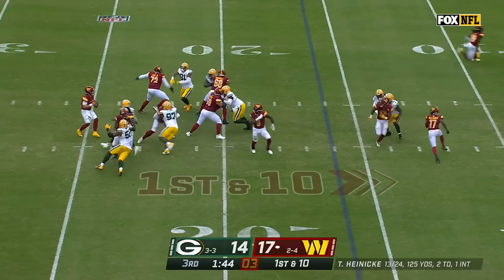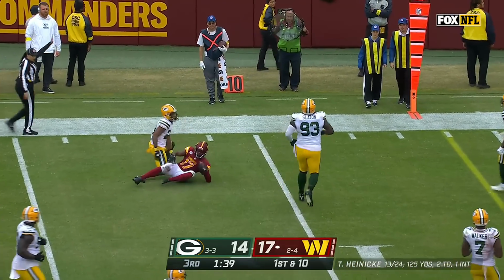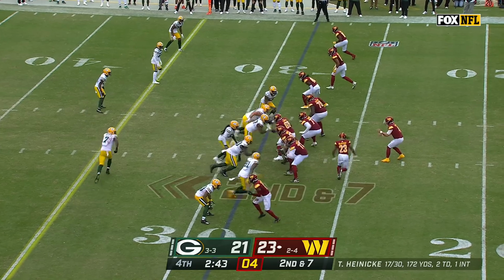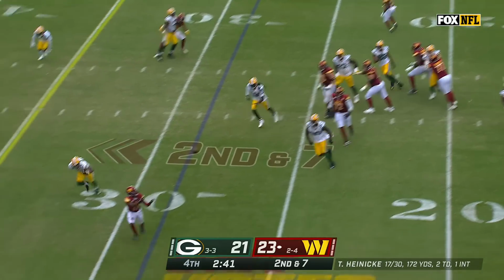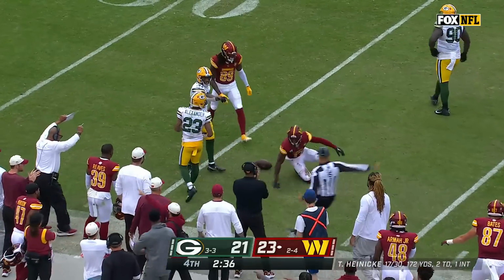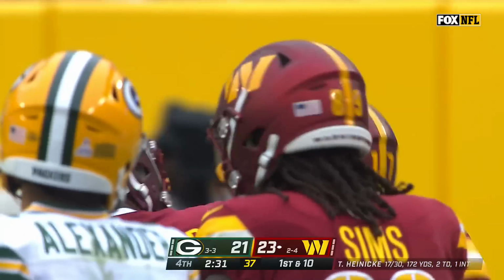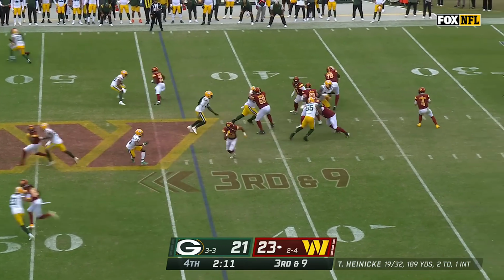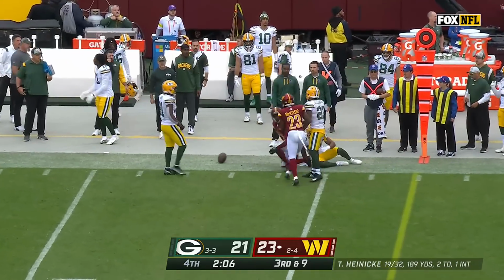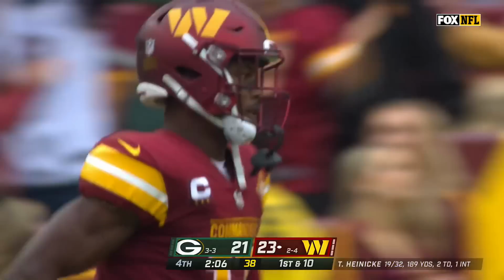It's been mostly runs. This will be a pass under pressure, and somehow it finds Terry McLaurin. Alexander did a good job of sticking with him and dragging him down, but it's a gain of 4. Almost 19 minutes of clock on these last 3 drives. Under pressure, Heineke finds his top target. Again, Terry McLaurin stays in bounds somehow, and it's a first down to keep the clock moving. Play of the game right now. Heineke hit as he throws, launches, it is caught! Terry McLaurin holds on!